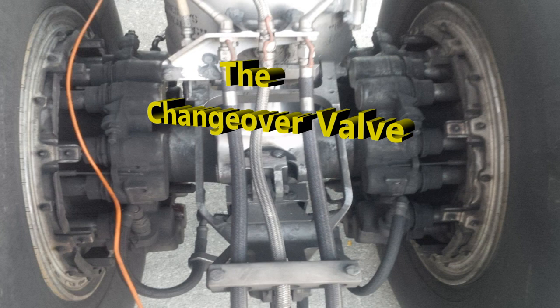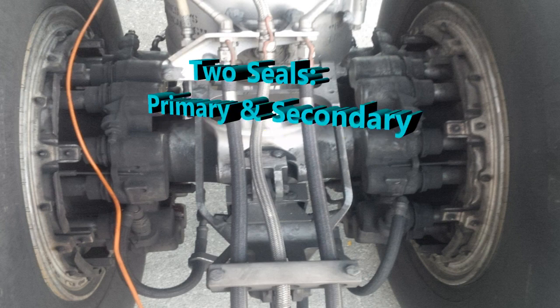Okay, well, let's describe it a little bit. The changeover valve is like a mechanism as a backup. It's allowing for the secondary seal to be used if, for whatever reason, the primary seal is not functioning properly. The primary seal, by the way, is at the bottom of that main fitting, and then you have a secondary seal which is at the top. These are dynamic seals, and they're going to keep the pressure of the oil and nitrogen contained.